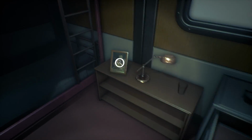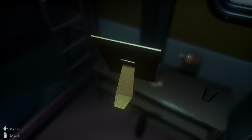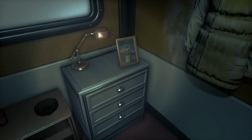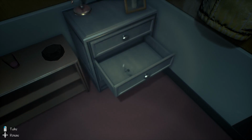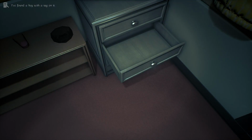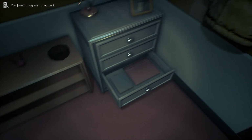Is this... alright. And behind door number 3. Woo! The keys to Johann de Witt's room. Got him!